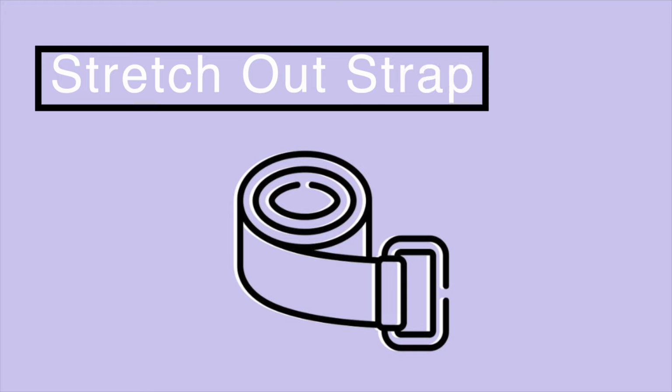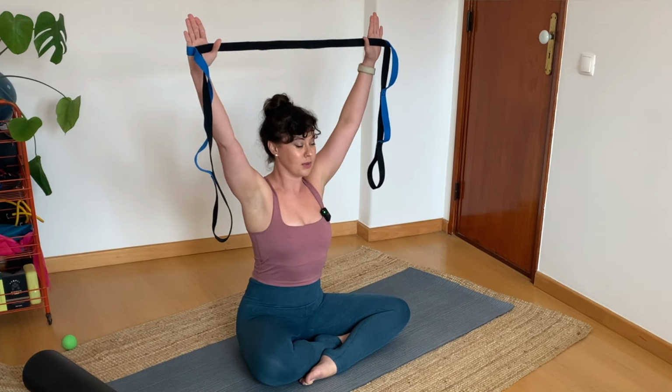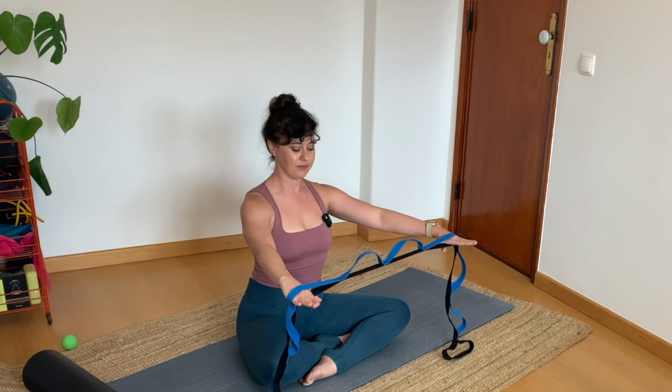Last up is a yoga strap or a stretch out strap. Now, I realize this isn't technically a Pilates tool, but most of us want to stretch at the end of a Pilates class. I almost always build in a little stretching, whether it is an in-person class or one on the video, and using a stretch out strap makes such a big difference when it comes to our stretching.